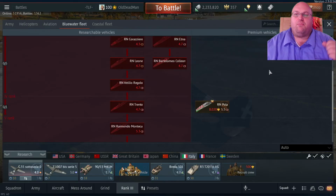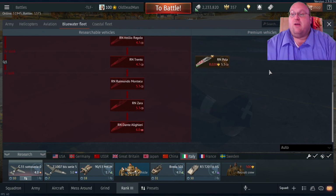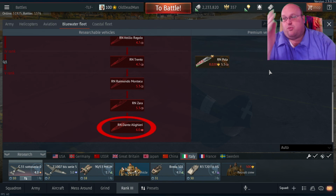We're in Italy. We have the Bartolomeo Colleoni and the Trento going from 4.7 to 5.0. And we have the Pola and the Zara going from 5.3 to 5.7. The Dante Alighieri going from 6.0 to 6.3.